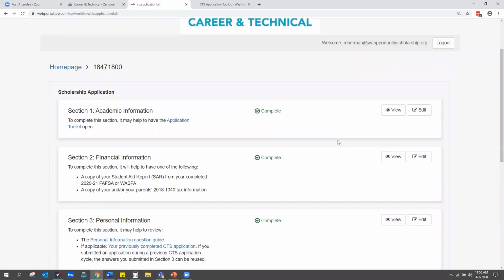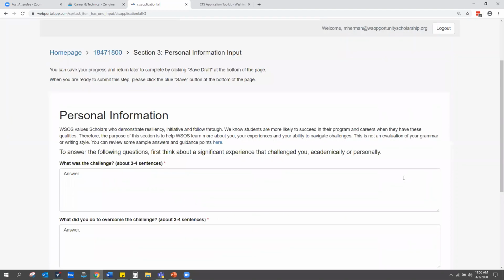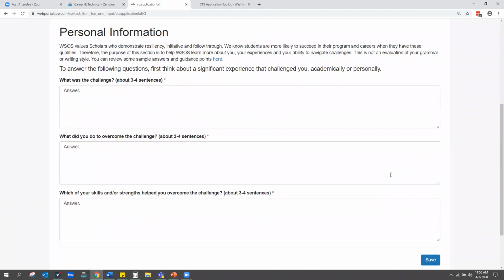Then is section 3, the personal information section, which is our opportunity to learn more about you outside of your academic history. Again, as I mentioned earlier, there's a personal information question guide in the application toolkit. In this portion of the application, we really want to learn more about your life experience. There's not a word count maximum or minimum, but we encourage you to write about 3 to 4 sentences in each question. If you need to use a little more or less sentences to convey your point, that is totally fine.